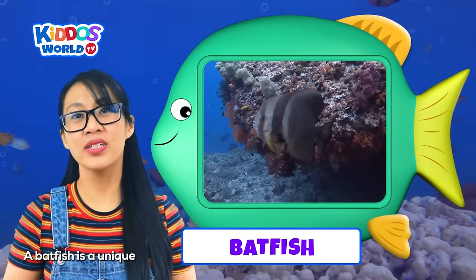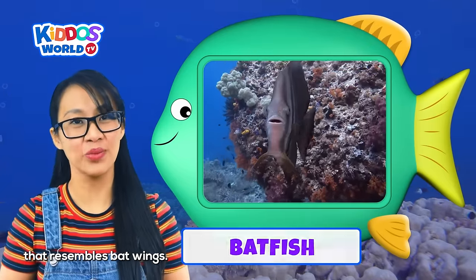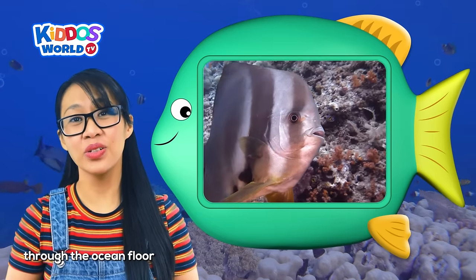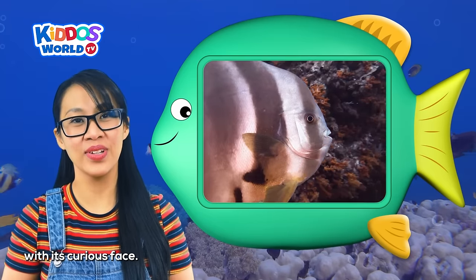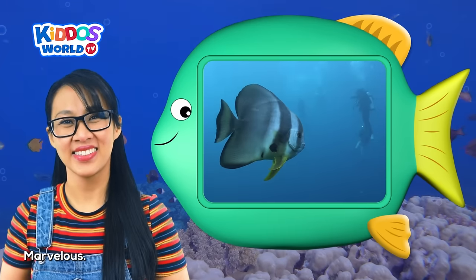A batfish is a unique looking sea creature with big fins that resembles bat wings. It glides through the ocean floor with its curious face. Ooh. Great work, kiddos! Marvelous!